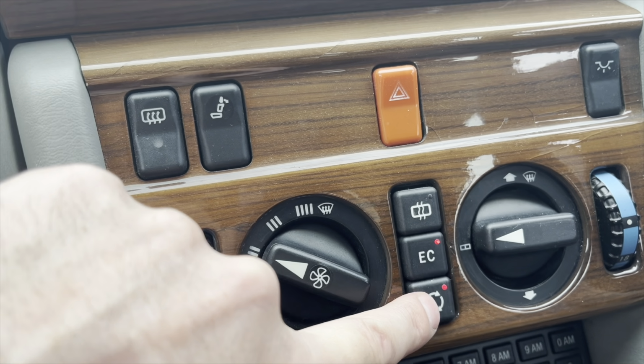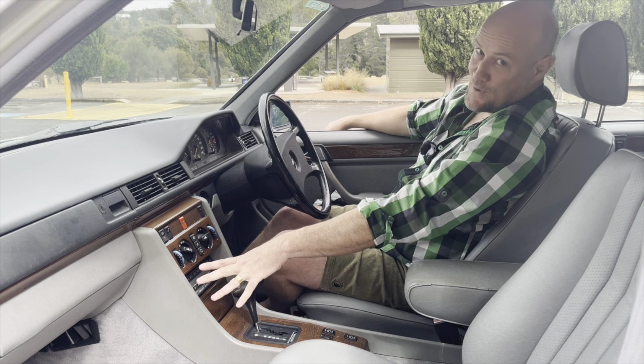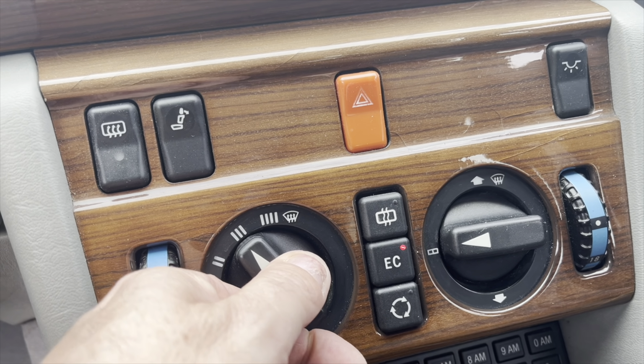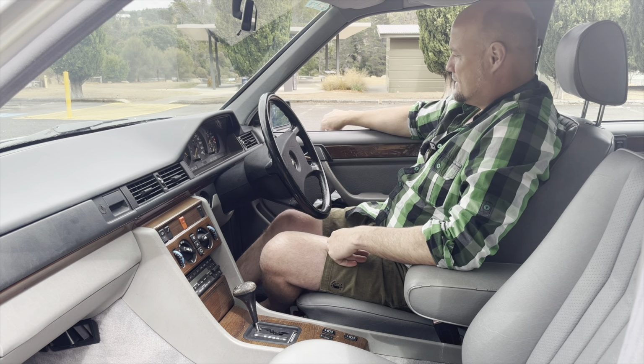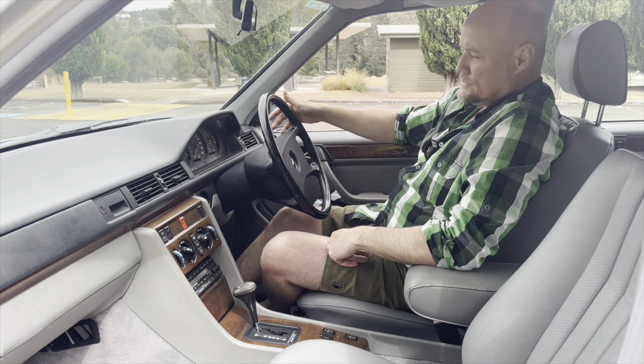The other thing that doesn't work with the HVAC is the fan control. Well, it works, but it only has one speed, and that's high. So I think from my Google researching, that's to do with the switch. So I'll pull that switch at some point and we'll have a look at that. Another thing I discovered is not working is the cruise control. It just won't do anything.